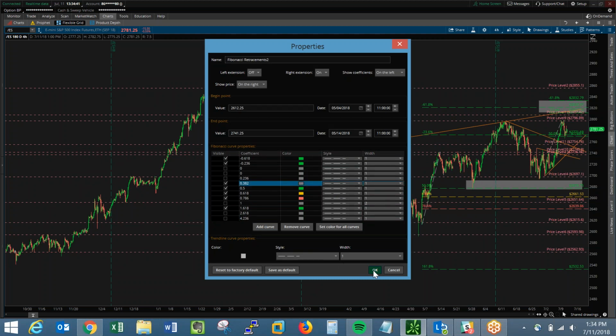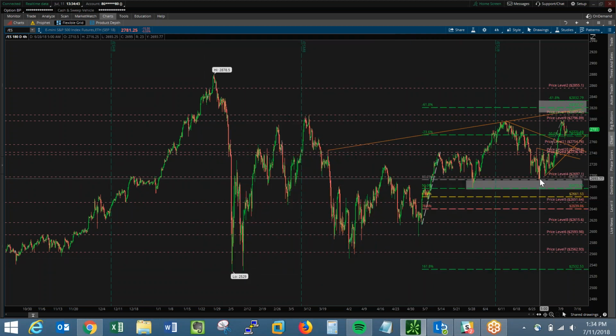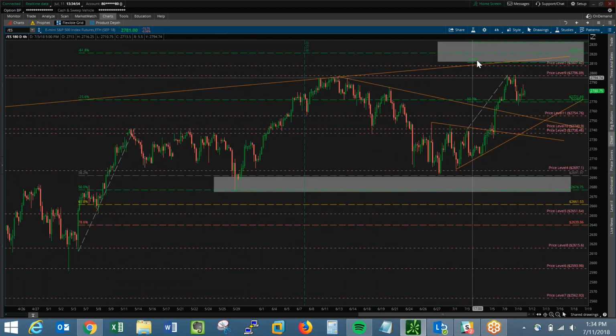what did we get? Did we test the 38.2? We tested the 38.2. So the fib structure is still valid, and we haven't pushed up to test that negative 61.8 yet. We did retest that negative 23.6. We already blew through the ABCD.